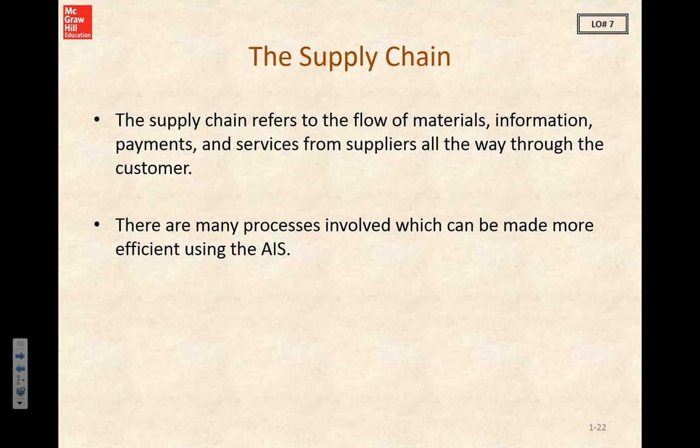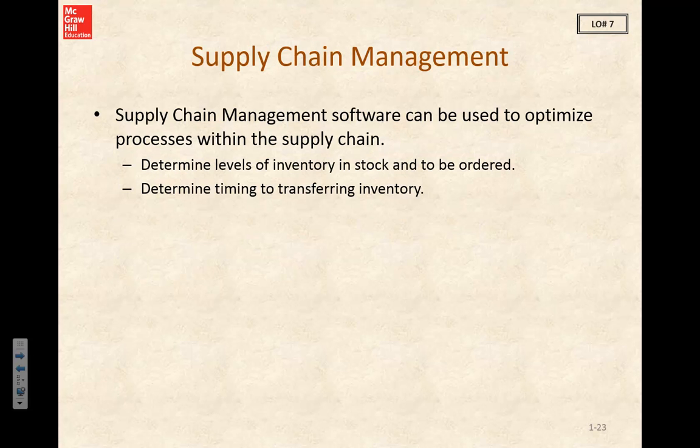Walmart has long been regarded as having the best supply chain management system. By simply communicating the results of its retail sales to its top suppliers, those suppliers actually have direct access to real-time sales data of its products for each store, which allows suppliers to optimize their production, passing those savings along to Walmart. There are many processes involved which can be made more efficient using AIS. Just as an example, supply chain management software can be used to optimize the levels of inventory and stock that need to be ordered, or to determine the timing to transfer inventory.